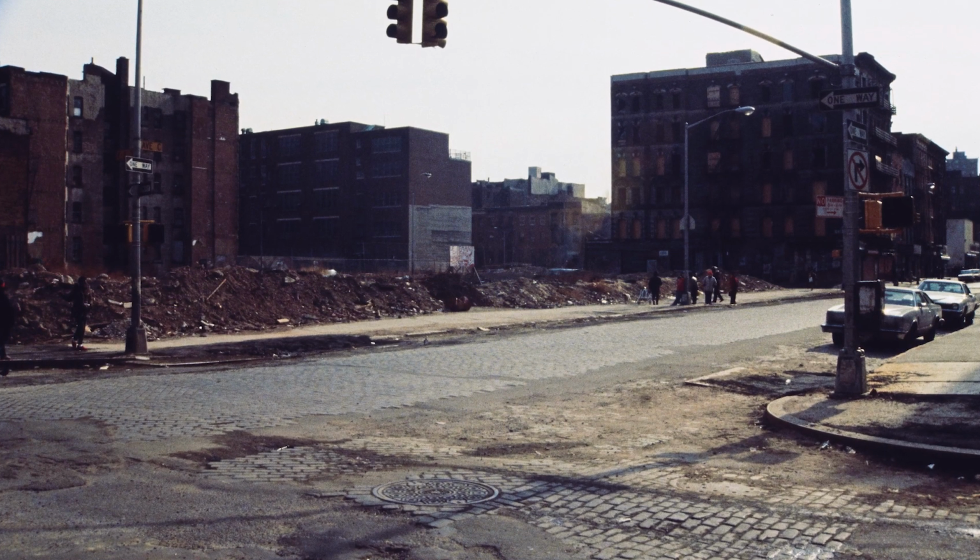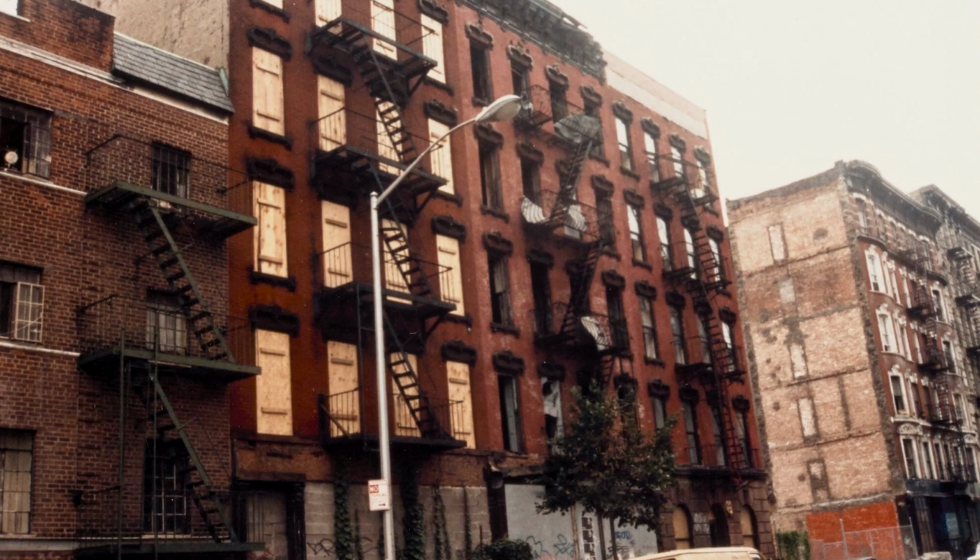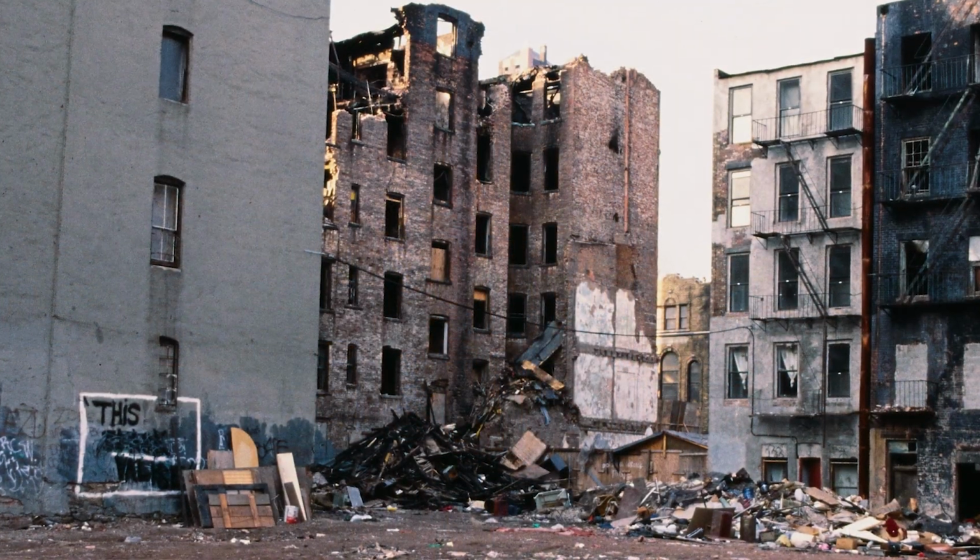I started as project manager, which meant that when Community Access acquired a site, in the beginning, we just renovated buildings. There were a lot of vacant buildings that we could get from the city. Access House, it was a gut rehab.